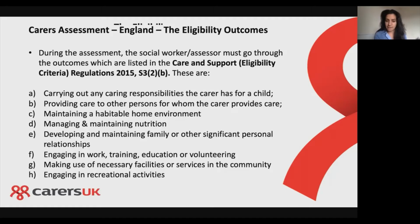Developing and maintaining family or other personal relationships. So is your caring role preventing you from being able to maintain your family relationships? It could be in your immediate home or outside your home, or is it preventing you from being able to develop new relationships? And so that has to be explored as well.